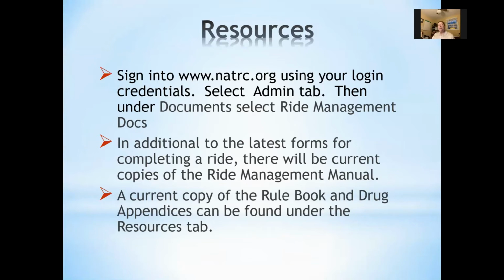I've mentioned useful resources throughout the presentation. This is just a summary. There's www.natrc.org, where you can sign in and get access to the ride management documents. It's nice because the forms on this website are always the latest forms, and these forms are not static. They do change as things change within NATRC. There's a current copy of the ride management manual in there, and a copy of the rule book and drug appendices. All useful information to have.